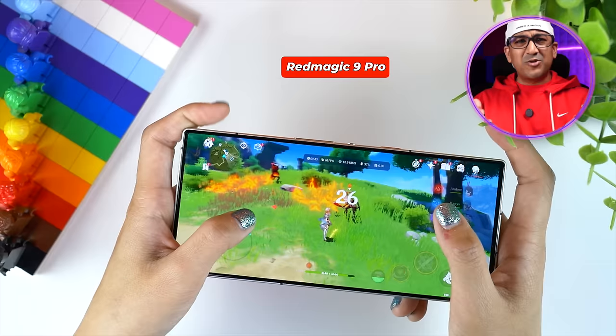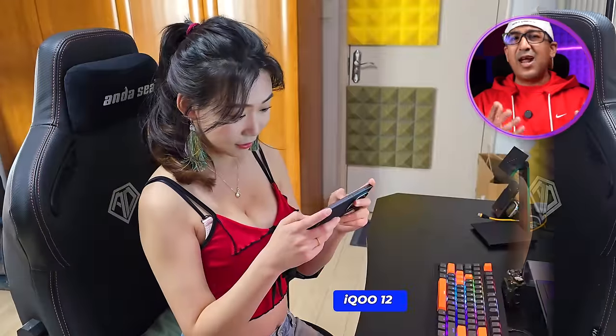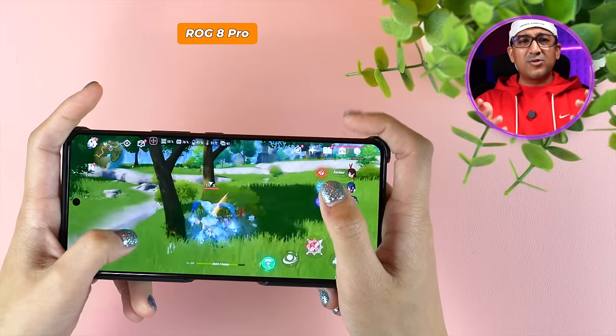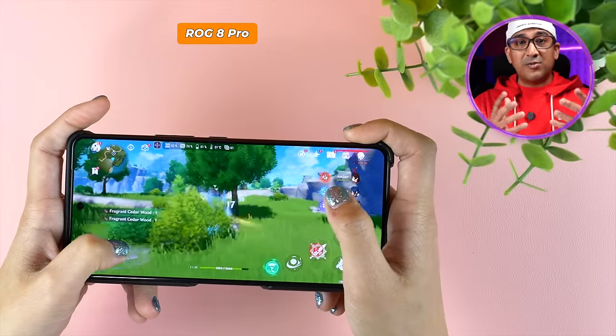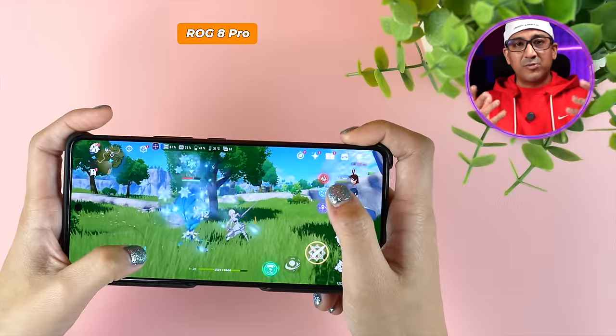So yeah, when it comes to gaming, Redmagic 9 Pro would be my first choice, and then iQOO 12, and then Asus ROG 8 Pro. There is another reason for putting Asus ROG 8 Pro on the third spot, because even if it comes with shoulder triggers, even if there are tons of customization options inside the phone, the gaming triggers aren't that responsive.